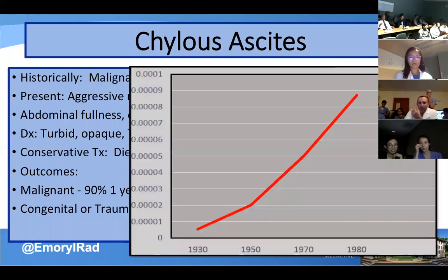I will mention that the incidence of chylous ascites is actually going up quite a bit. This is just a graph that I compiled from four different incidence papers dating back to the 19-teens to the 1930s in New Orleans, all the way through MGH in the 1980s, and I expect that it's probably increased more with radical lymphadenectomies and retroperitoneal surgeries, as well as aggressive aortic surgeries that we do now.